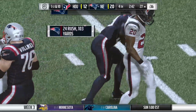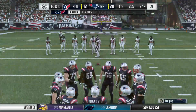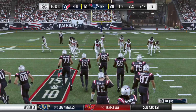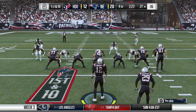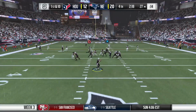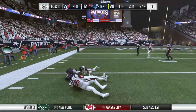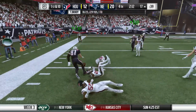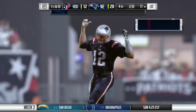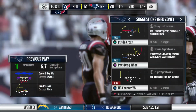A good gain of 14 there, and it moves the chains. Well, that last run makes this a 100-yard night. I've loved the way he's hit the holes. He's been quick, he's been decisive, and he's been a whole lot of fun to watch. Going on first down is Brady. And he gets it into the hands of Gronkowski, complete. And inside the 20 before he's brought down. It's a gain of 11 yards that time, and it produces a new set of downs.